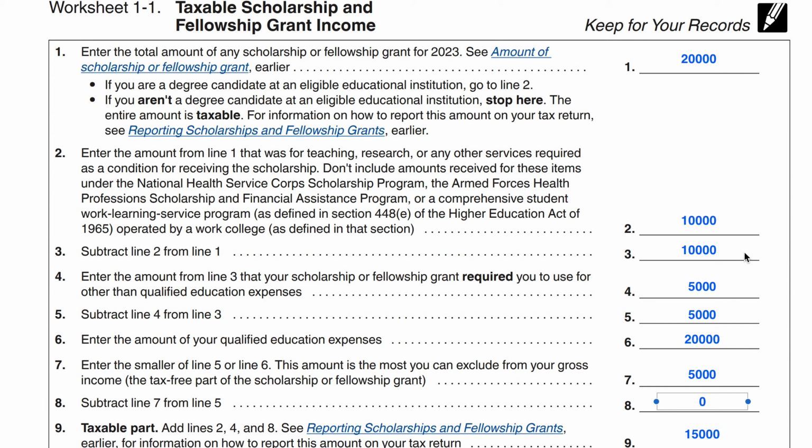I did want to walk through one last example, and I apologize for doing this, but let's change this number for a second. Let's just imagine that this amount is 0. This was a full ride scholarship. You didn't need to use any of it for other education purposes. So you still got the full $20,000.